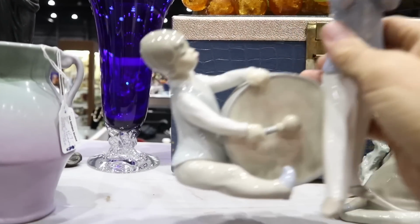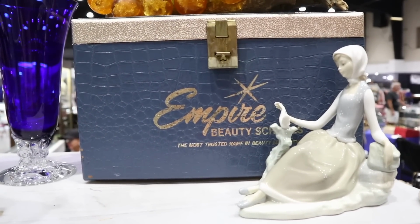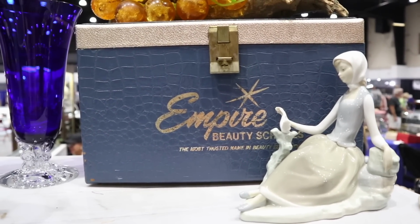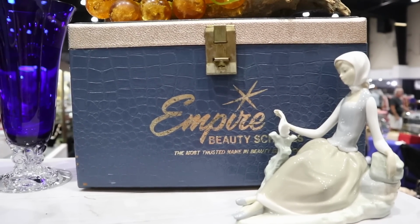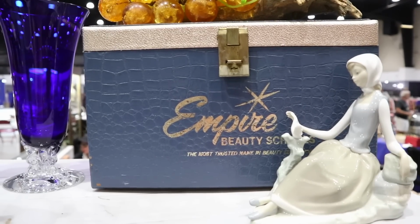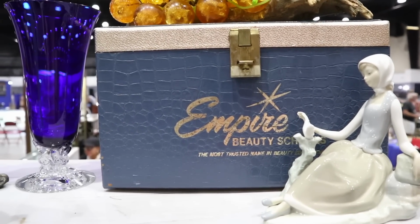And when I was with Jocelyn and Andrew of Crazy Lamp Lady, I bought this Empire Beauty box up in Pennsylvania because I just love the old beauty school cases, and I noticed that they tend to sell for $25 to $35 because they're handy and they're just neat because of the graphics and what they represent.